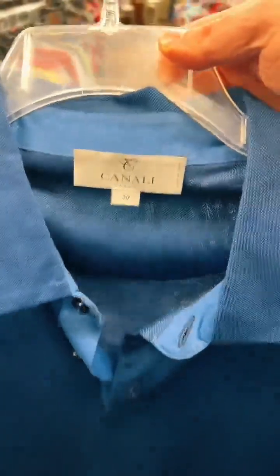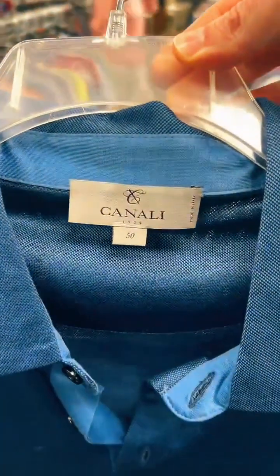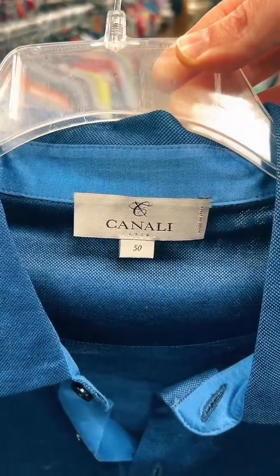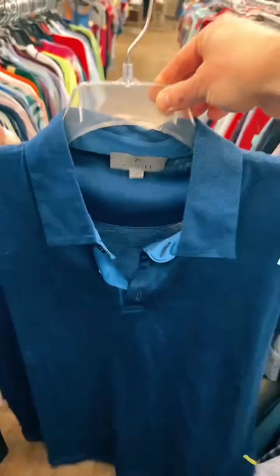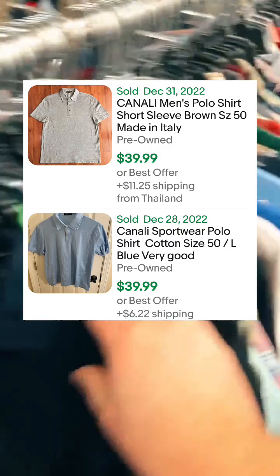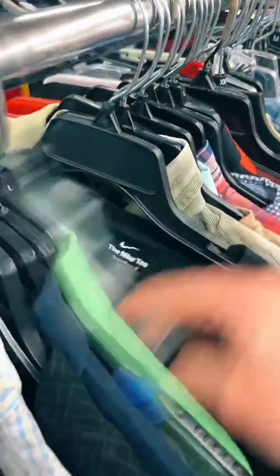So here's another brand that you may not know about. It's a good brand. Here's a polo shirt. Never picked up a polo shirt from them. I want to screenshot that one there. Canali, I do really, really well with this brand. They make jeans, pants, suits, blazers, dress shirts. I've never picked up a polo from them before. Never come across one. But I pick up anything from that brand, even though that does seem like a smaller size. So Canali is a good one there.